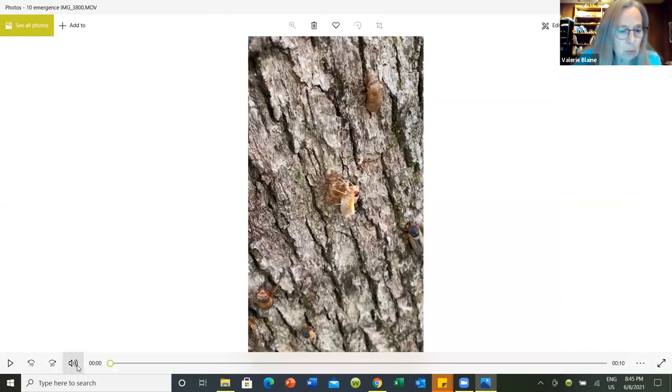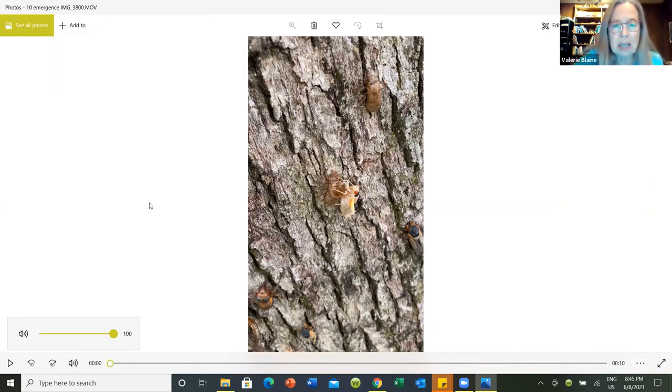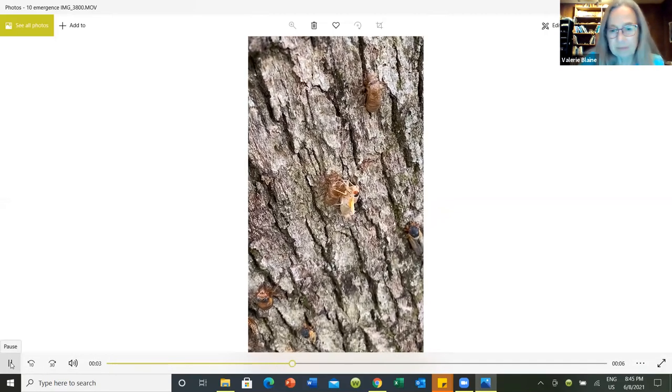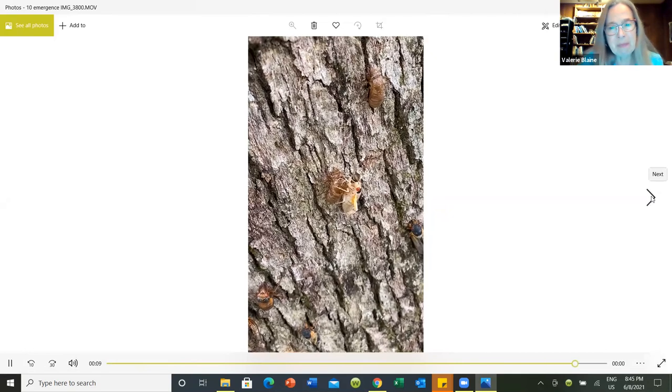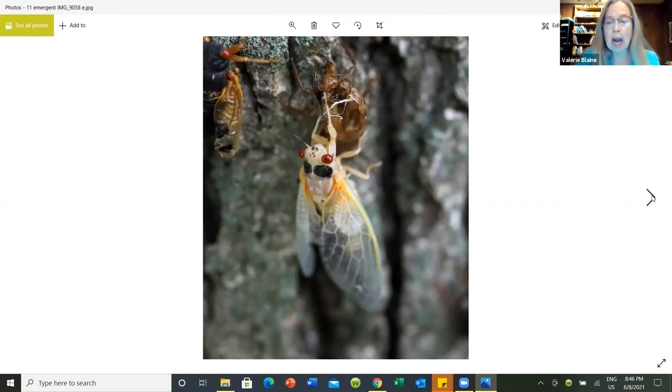I don't know if you'll be able to hear this, but if the audio doesn't come up real well, you can check out the legs of this little guy as it's coming out of its exoskeleton. So pretty awesome. And periodical cicadas' eyes are bright red. It's really hard to miss them and hard not to admire them because they're so beautiful.